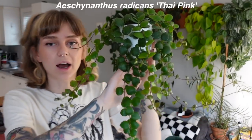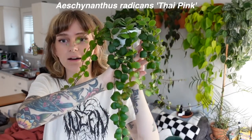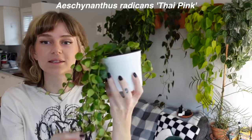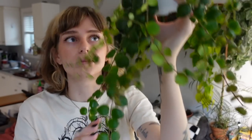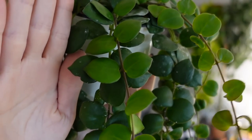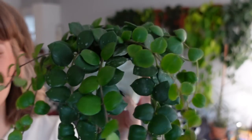Okay, next is my Thai pink lipstick plant. I honestly think that this is one of the prettiest trailing plants that I have in my collection, and I feel like I'm not doing it justice because it's still in its nursery pot. This deserves a stunning pot because this is so pretty. Just the pattern that the leaves grow in looks so organized and so beautiful, and the leaves are just so gorgeous. I don't know if you can tell, but they're so vibrant and healthy looking.